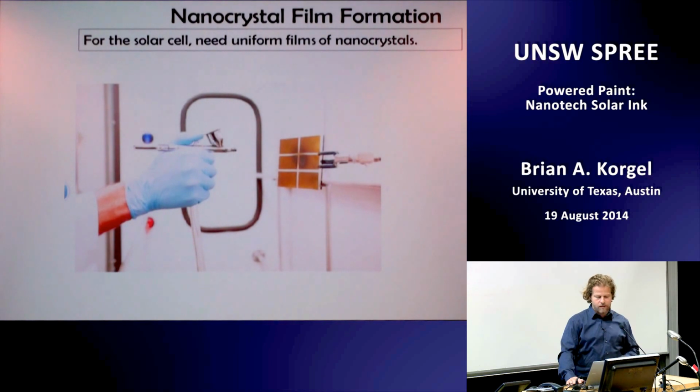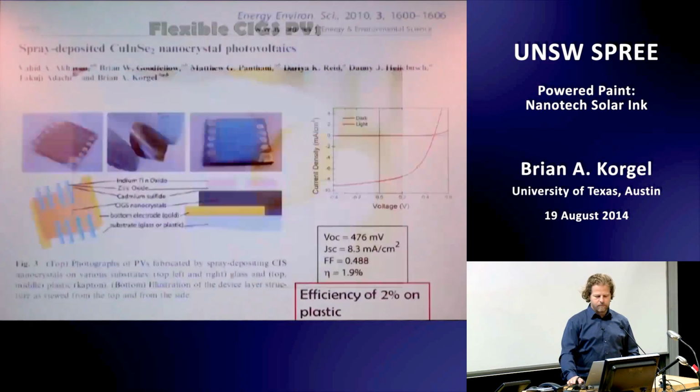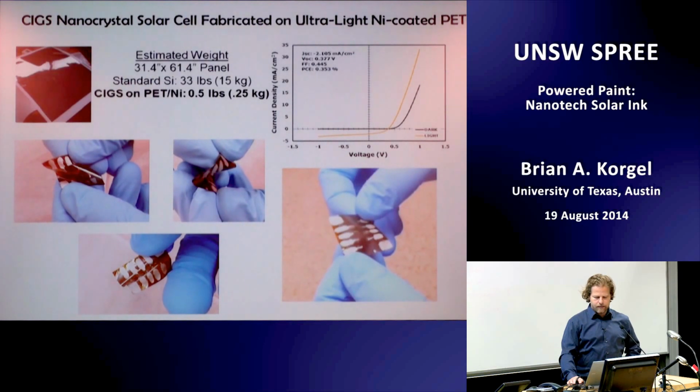So we started changing things around in terms of deposition. My students went to the toy store and bought an airbrush and made life simpler. We could make these things on plastic. So 2 to 3% on plastic, and that's kind of where we are. One of my students is working on very thin nickel-coated PET for some applications, and this is just a device with 0.35%. But the interesting thing is you can bend it around, and it still works.